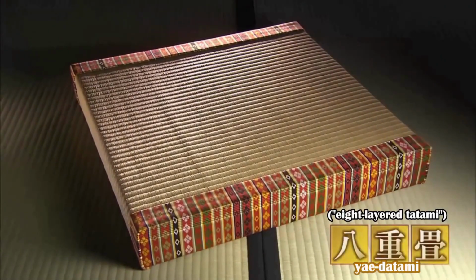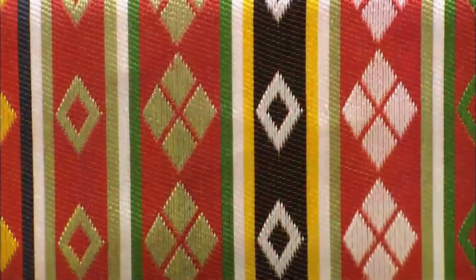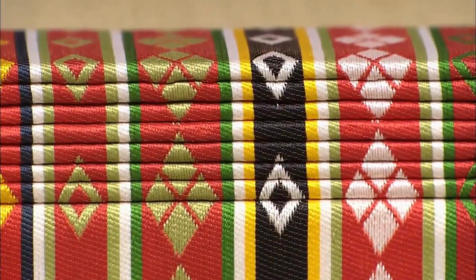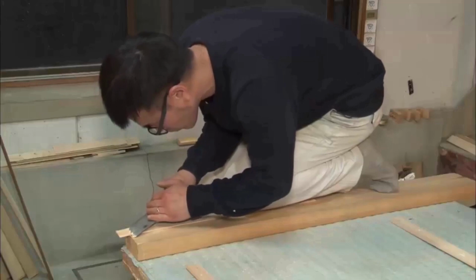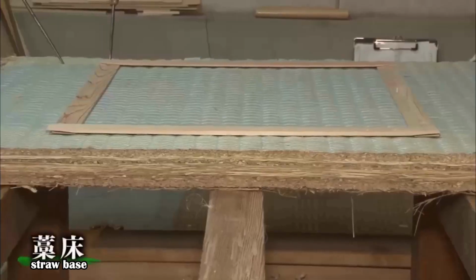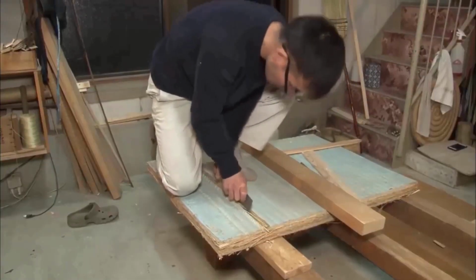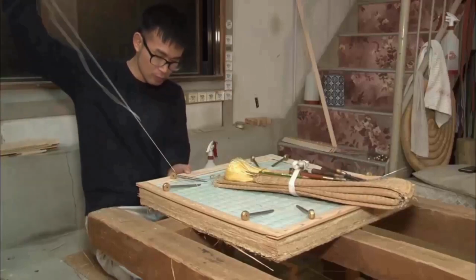This time, Mr. Miyake will make a oidatami, 8-layered tatami. It's made of multiple layers of ungenberi and is the highest grade of tatami and the symbol of tatami. First, daidatami, the base of the tatami is made. The essential kamachi-ita style board is shaved with a tatami knife. The waradoko straw base is cut into squares based on the dimensions. The kamachi-ita is sewn to it.